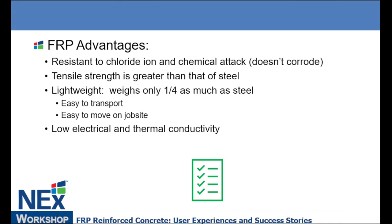And one of the advantages that the contractor believes will accrue to the FRP is the productivity rates go up in the field. So the bars are much lighter. A workman, for example, can pick up an entire bundle of FRP, throw it over his shoulder, and move 10 or 15 bars across the deck, as opposed to steel, where it might be only two or three bars. Typically, a workman is not going to pick up much more than about 100 pounds. In fact, unions often have regulations against that.